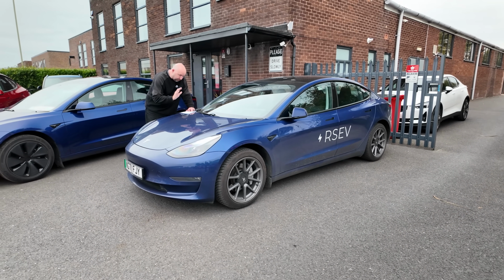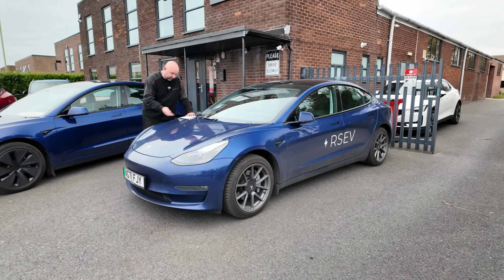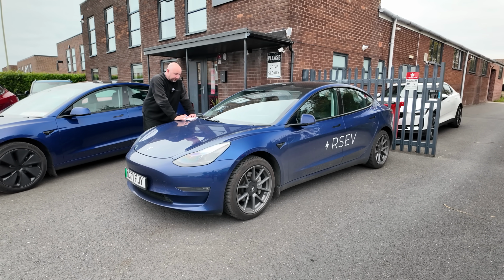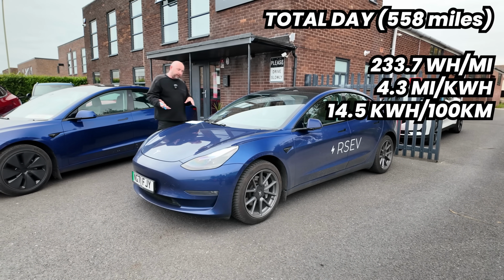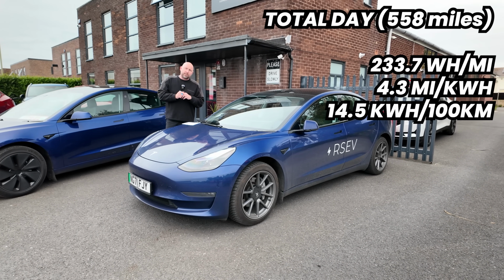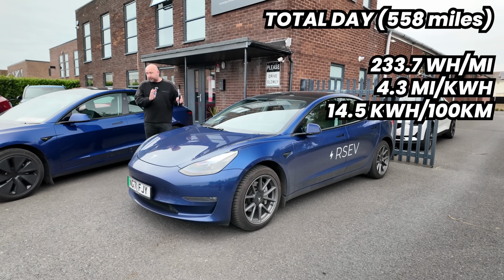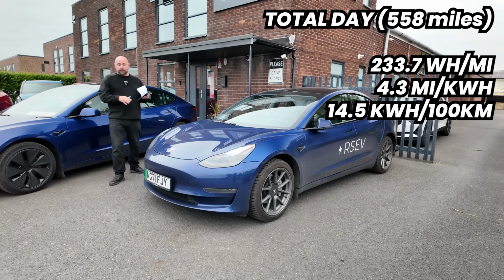Now I've got a sheet here of all my numbers on it. Yesterday alone we did 558 miles. He's been on the road again this morning, by the way, charged whilst I was sleeping last night, but anyway, yesterday alone 558 miles added to the clock. 130 kilowatt hours used, and he averaged 233.7 watt hours per mile, which works out to 4.3 miles per kilowatt hour. Not bad really, actually not too bad at all. I think the aero covers would have improved that. I'm quite convinced of that now.